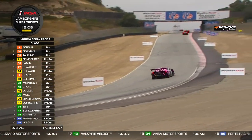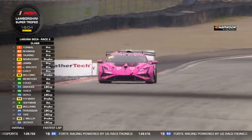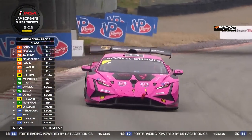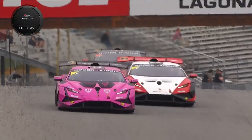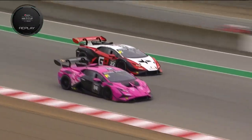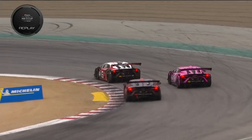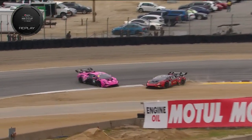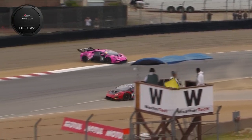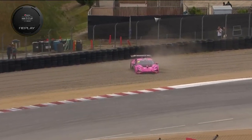I mean, there's the difference in the drivers, right? From Jake Walker's standpoint, it's like a prototype driver in WeatherTech coming up on a GTD car. You're faster, and that's all well and good, but it doesn't give you the right to the corner. Here's a look at it again. So Walker's back there, and he sees this hole opening up, and he says, I'm going to take it. He's down to the inside, and I don't know. To me, you know, the number 22 car made a nice clean pass there.